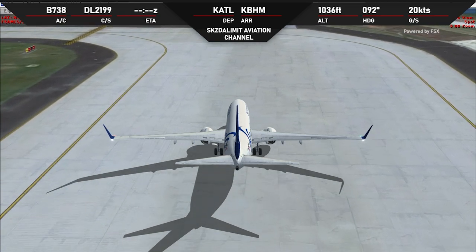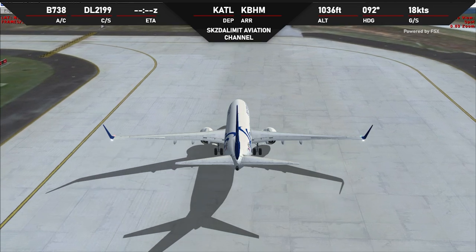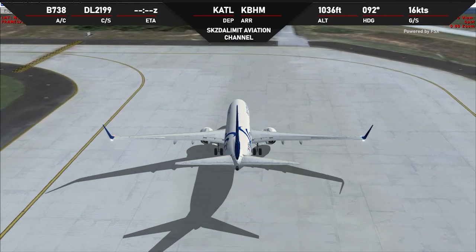And Atlanta traffic, Delta 376, clear of runway 26 right, taking the Victor loop over to ramp 3.